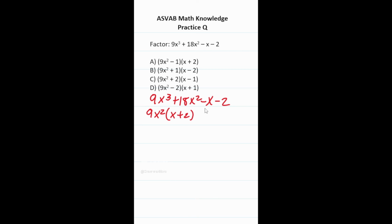Now from negative x minus 2, I want to factor out a number such that I get x plus 2 in parentheses. So I'm going to factor out a negative 1. This becomes x plus 2 in parentheses. Now I have my answer. It's going to be 9x squared minus 1 times x plus 2, which is answer choice A.